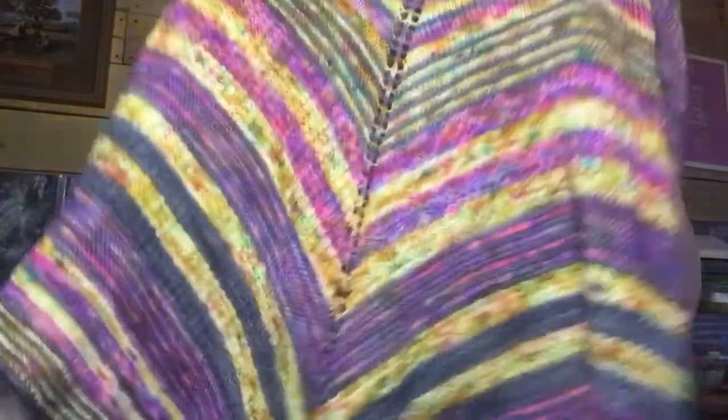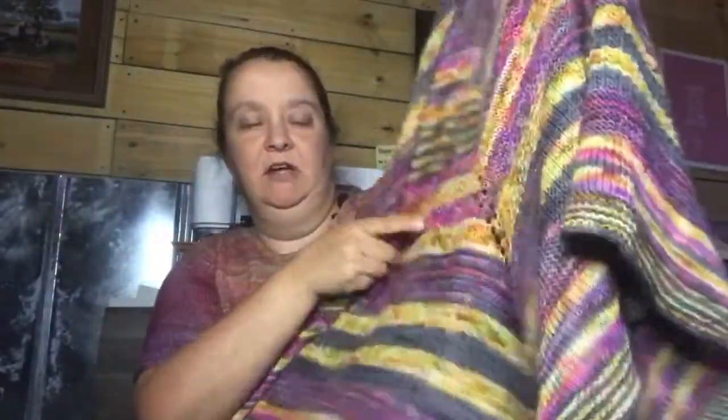It's definitely bigger than my wingspan, and it's knit at a very loose gauge, so it's very squishy and warm and soft. It's 3 fingering weight skeins, and I pretty much used everything but maybe 10 grams of each is what I had left of each of these, maybe a little bit more.